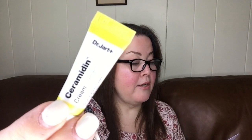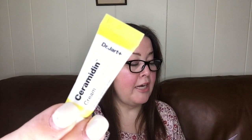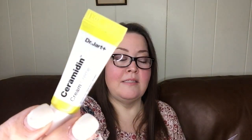I also have a Dr. Jart Ceramidin cream. I think it's Dr. Jart that I got a Cicapair cream in. I don't even know what that means. But it's a green color correcting, and I've been using it and I like it very much. So this is a new introduction for me to the Dr. Jart line. And this is a cream packed with ceramides, making it a powerful hydrator that boosts skin's moisture retention. Well, that is very neat.